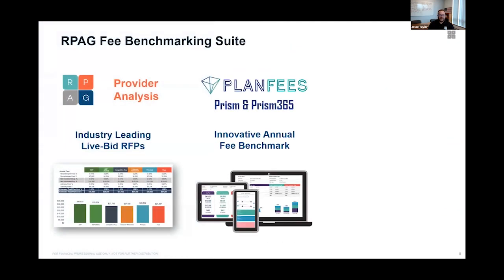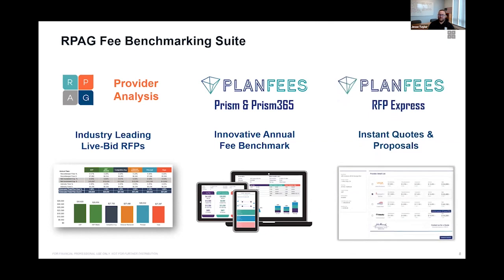Let's talk a little bit about that, right? We have provider analysis, the industry-leading live bid RFP that compares over 400 data points in a live bid apples to apples comparison. We have PlanFees and our PlanFees Prism 365. It's innovative annual fee benchmarking and advisor fee benchmarking. By far our most popular tool we've ever launched in terms of utilization. And now we have RFP Express, instant quotes and proposals.